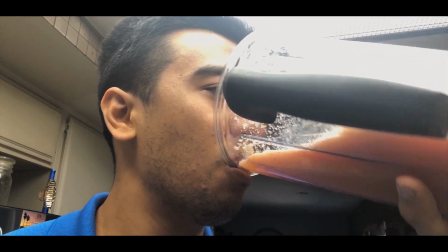Hopefully you guys can make that, and maybe you don't have guava or mangoes, but you can add other fruits that you like. So I'm just going to taste it really quick. That tastes pretty good by itself.